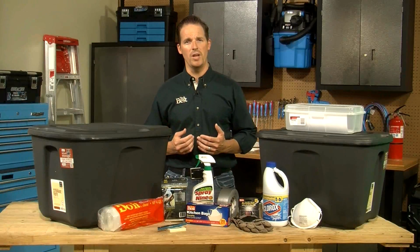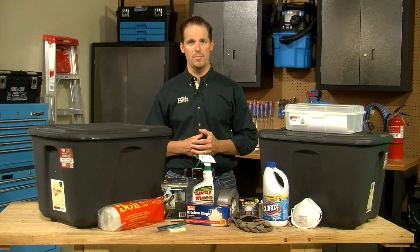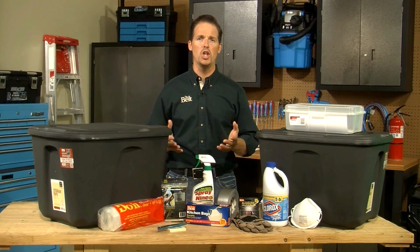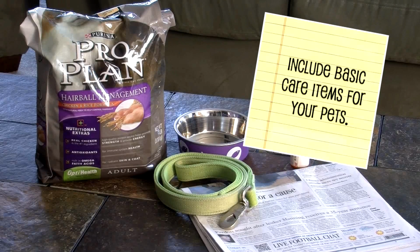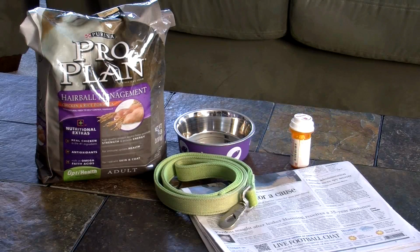Include some emergency blankets. If cold weather is a possibility, add in warm clothing such as long underwear, coats, hats, gloves, and boots for every member in the household. If you have pets, include basic care items like food and water dishes, carriers, collars, ID tags and leashes, medications and newspapers or disposable litter boxes as appropriate.